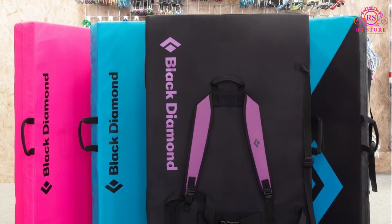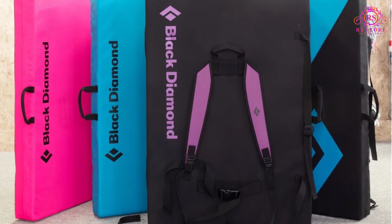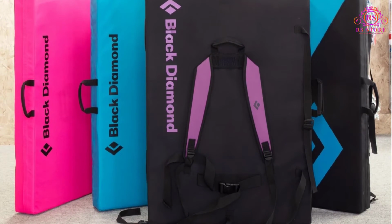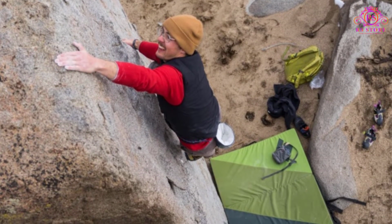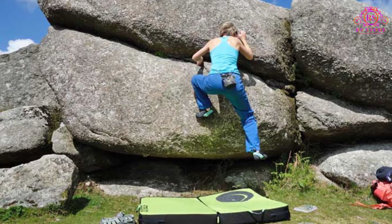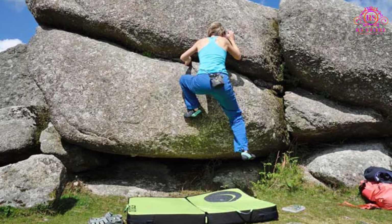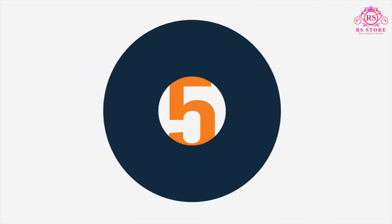This hinge-style pad has a set of both adjustable shoulder and waist straps. However, only the shoulder straps have decent padding. Thankfully, it only weighs 8.3 pounds. Still, its 3 easy hook metal buckles keep the crash pad shut for transportation. What we like: affordable price tag. It comes with metallic easy hook buckles. Lightweight. Pleasantly soft landing area. Multiple color options.